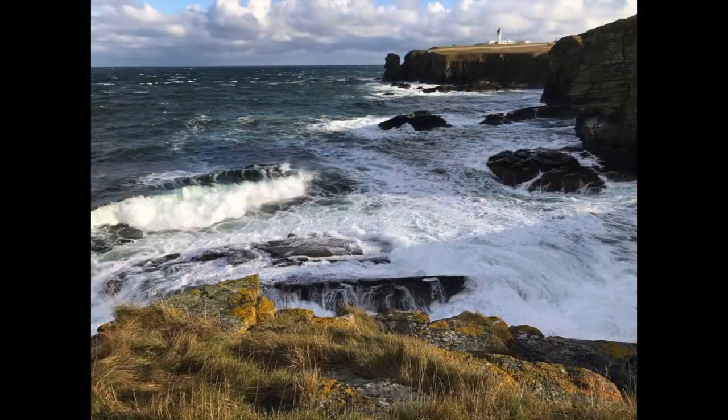I'll finish with a shot back across the Sandy Geo to the lighthouse.